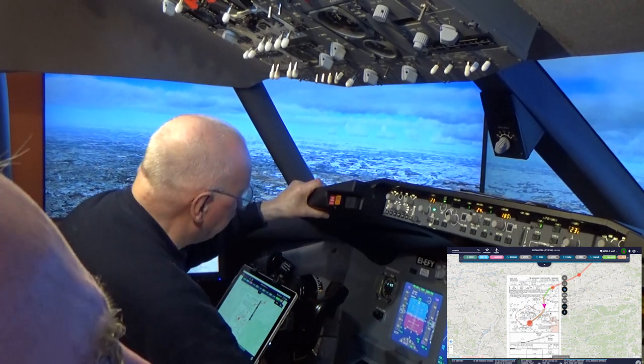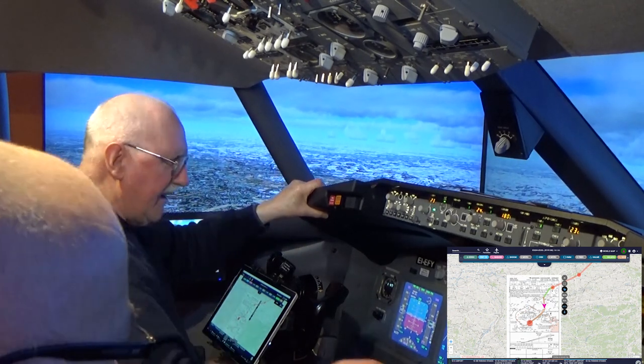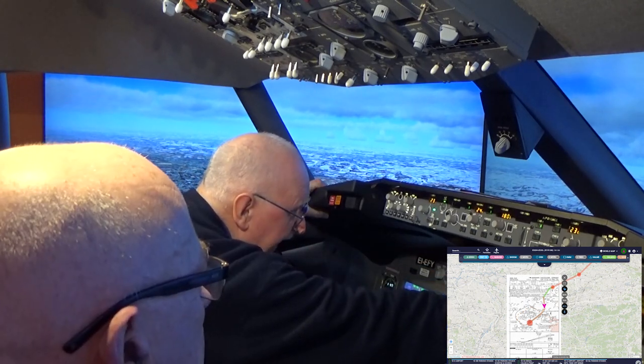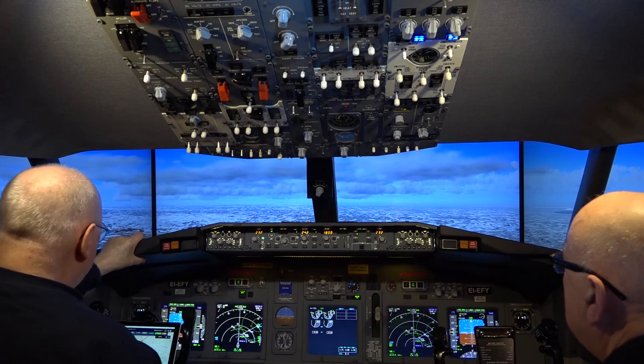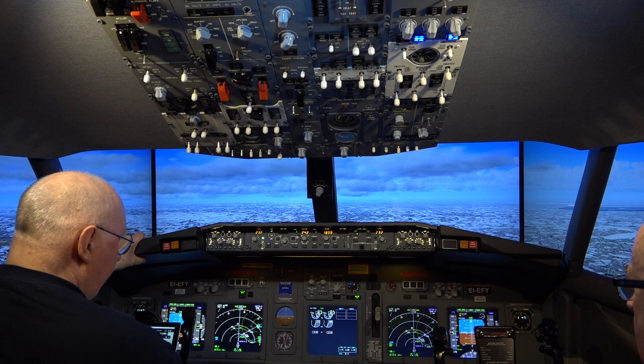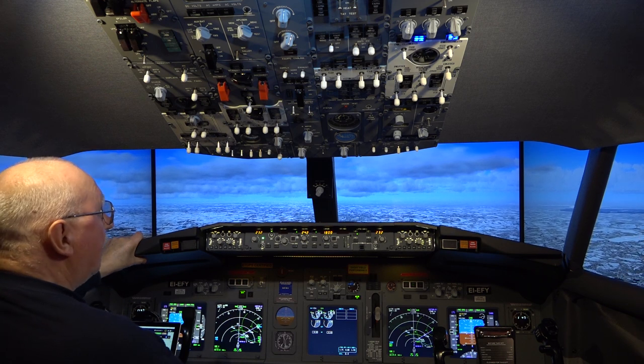Okay, now go to flaps 5. See? And there's my flap indicator. Okay. I need to put the drag on. Slow up a little bit more.